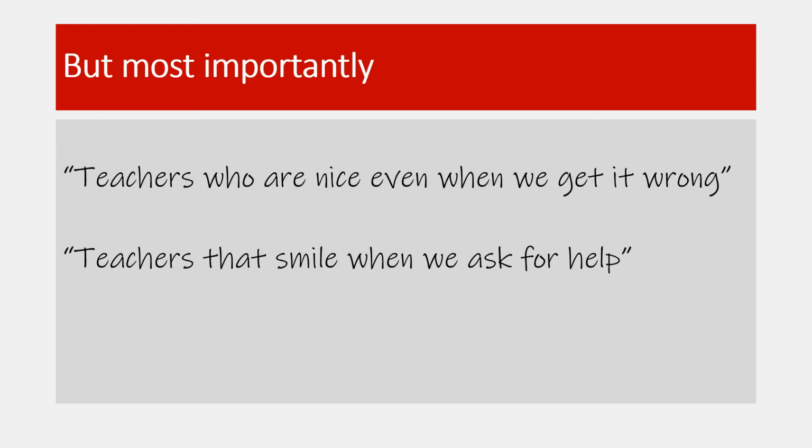But most importantly, and these are two quotes from students, the teachers who they feel give them the best results are the teachers who are nice to them even when they get it wrong. As I've said, as part of the dyslexic community, having a self-esteem issue because you've often been asked to read in front of a class and you don't feel that you can, or you've been made to feel stupid for all sorts of reasons, having somebody who is nice to them even when they get it wrong is a huge factor.